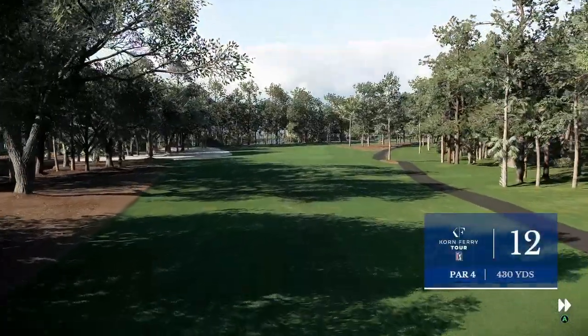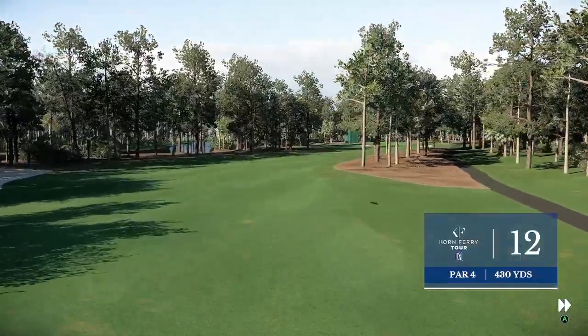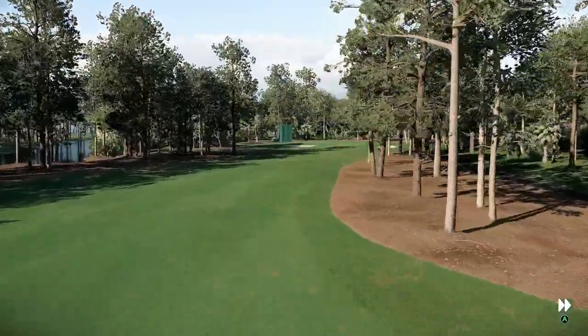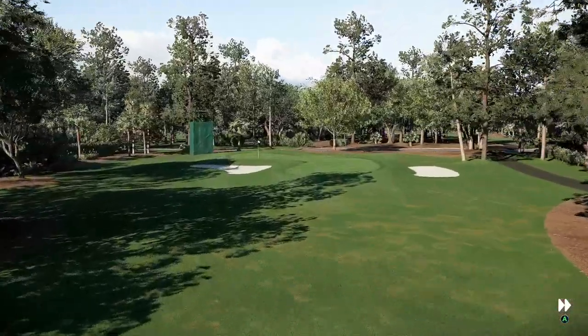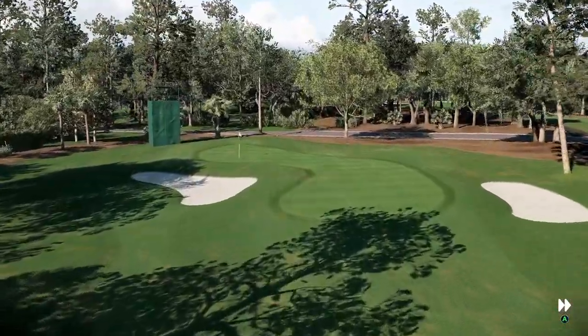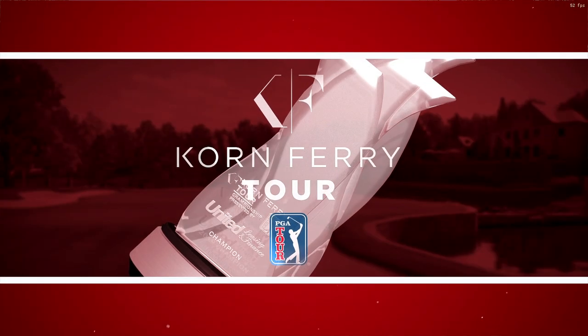On to the 12th now at 430 yards. We've had a handful of right to lefters so far. This one's going to work the other way. As we've mentioned before, accuracy is the key off the tee, as some of those pine trees can reach out and grab you if your tee shot's not where it needs to be.